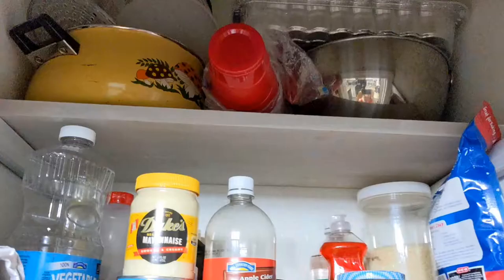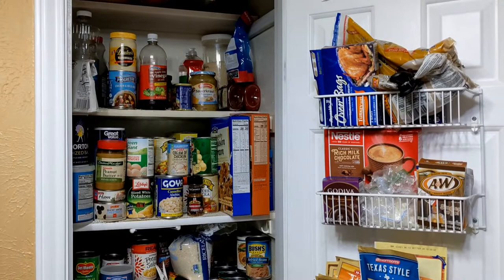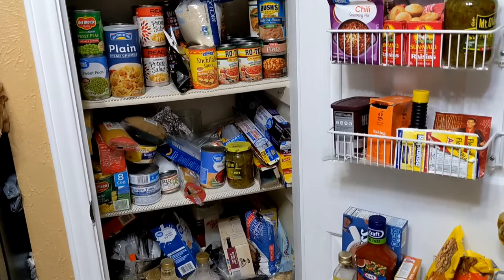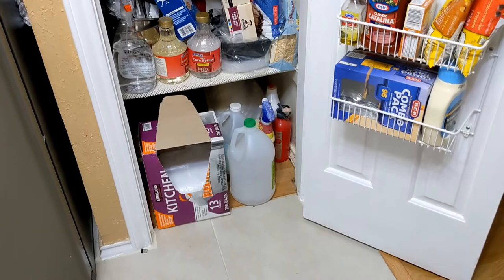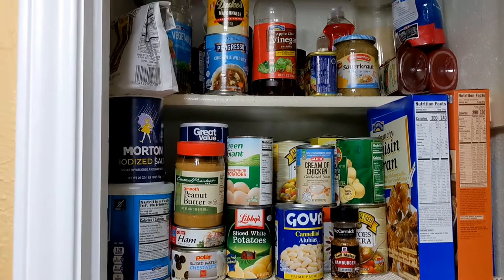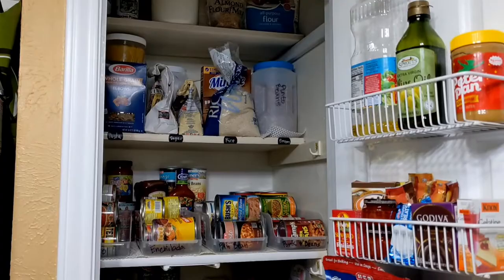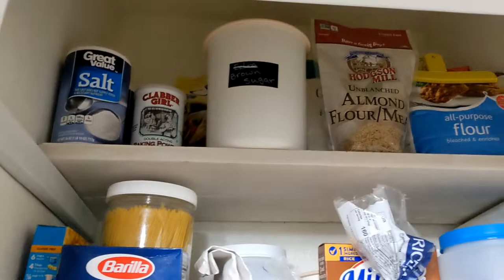Here is the pantry before. And then we're going to get it organized. And it's going to be a lot easier to get to all the things that need to be reached. All right, there was a lot of extra stuff. So I put all the extra baking stuff that is up there.